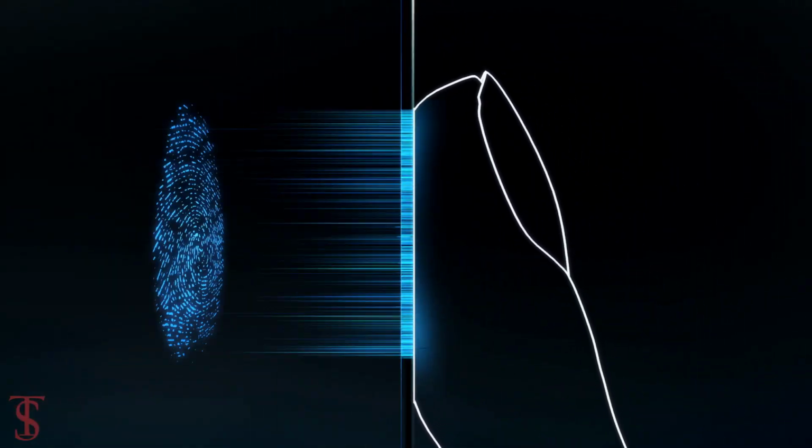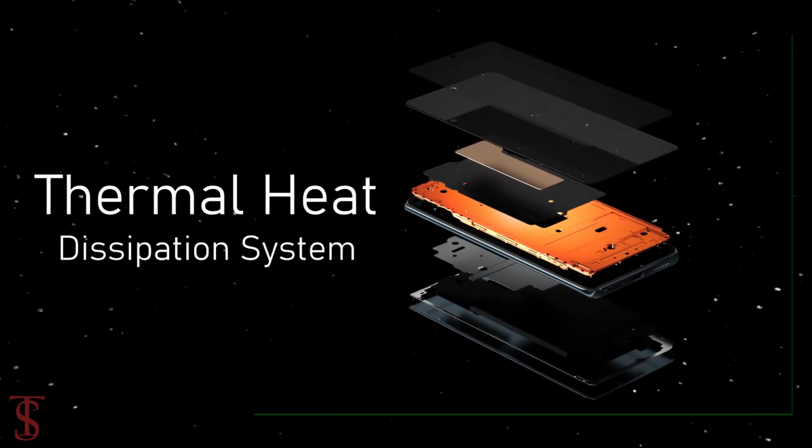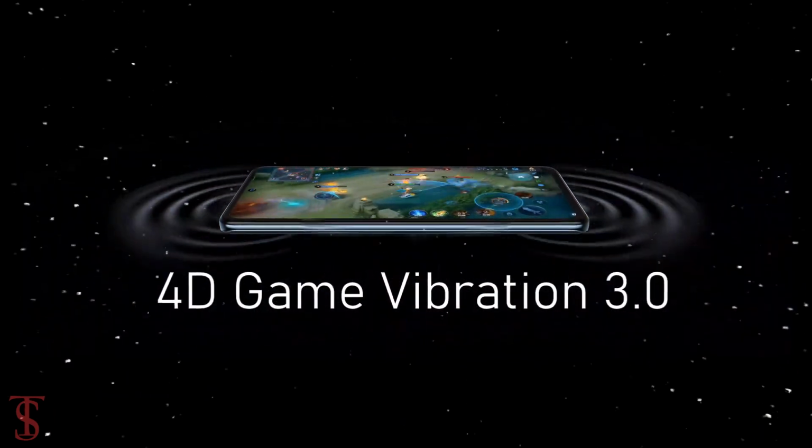Additionally, the smartphone features an in-display fingerprint sensor for authentication, and it comes with a large thermal heat dissipation system that keeps the device cool in extreme conditions, and it also includes dual stereo speakers with 4D Game Vibration 3.0 support.